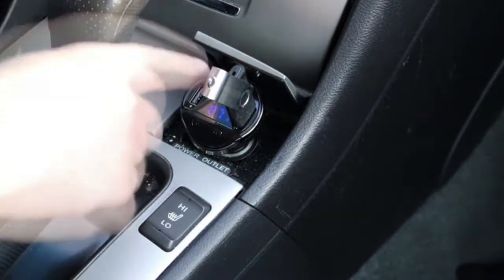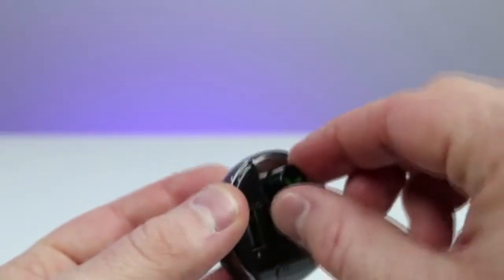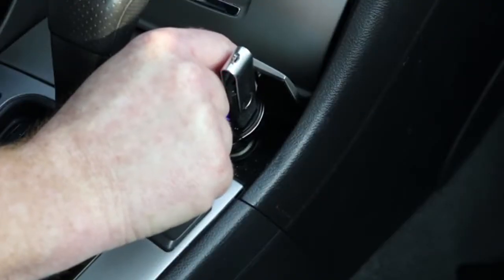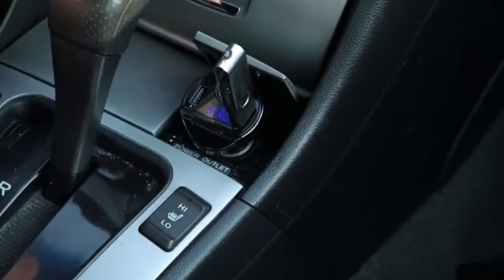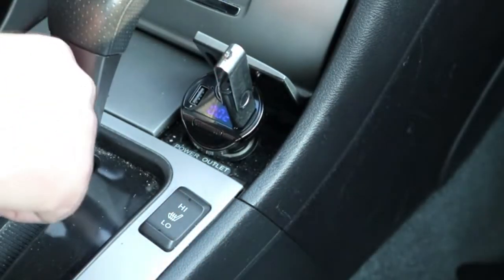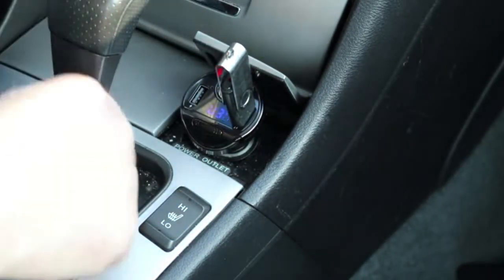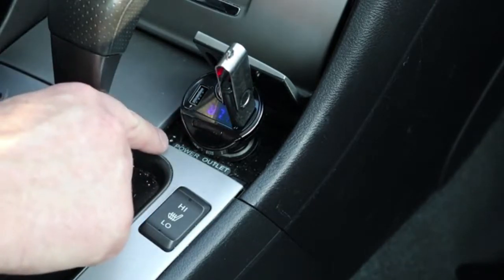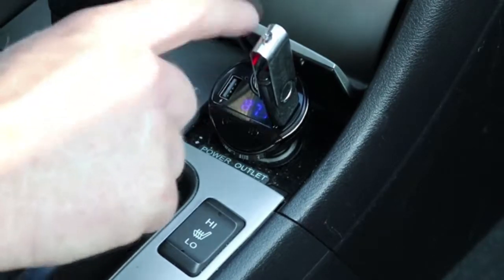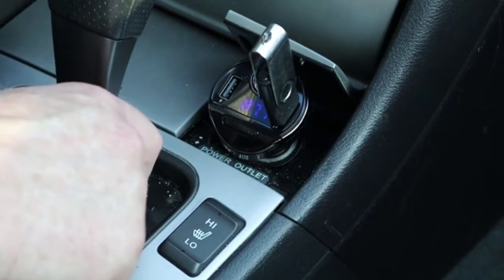And you can use the music controls on your car, or you can use this dial with the call button that will let you turn up and down the music. When you are on full volume, you will hear a beep. If you press the arrow button, that will skip to the next song. If you push back, it will go to the previous song. And then if you click the button, it will pause. Click it one more time to play.